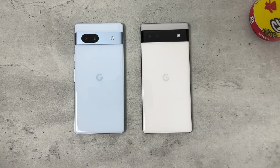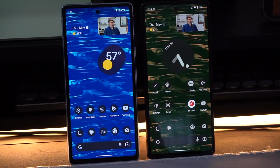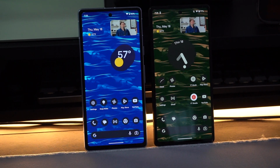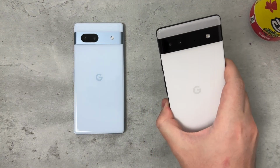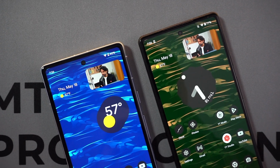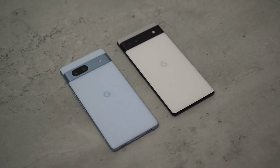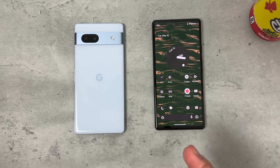Now pricing, Pixel 7a, $499, a $50 increase from when the Pixel 6a was released at $449. And get this, Pixel 6a is still being sold. It's still available and its price dropped down to $349. That's a really good price for this device. And I'm thinking, imagine if Pixel 6a was priced at $349 at launch. This would have been like an instant recommend Pixel device last year.